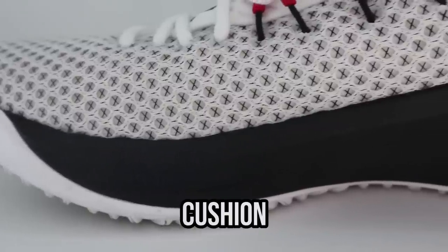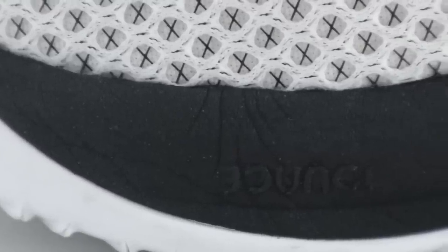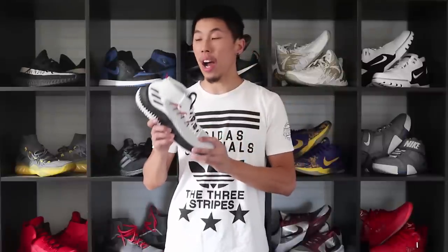For cushioning, the Dame 4 has full-length bounce cushioning that provides enhanced comfort and flexibility. Really, really good responsiveness in the cushioning, unlike last year's Dame 3 model. I would say it's very similar to the Dame 2s, but it's a little bit more low to the ground, which gives you better court feel. Man, do I love the cushioning on these.